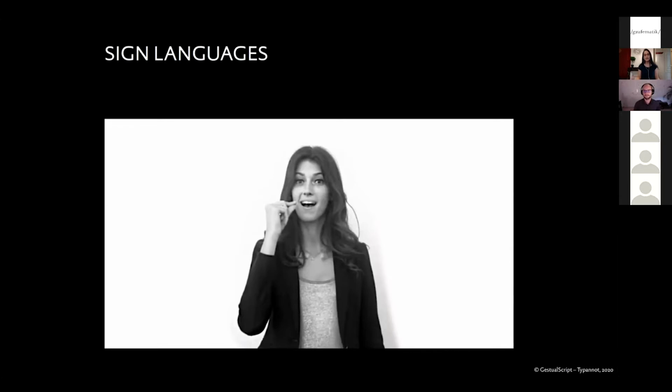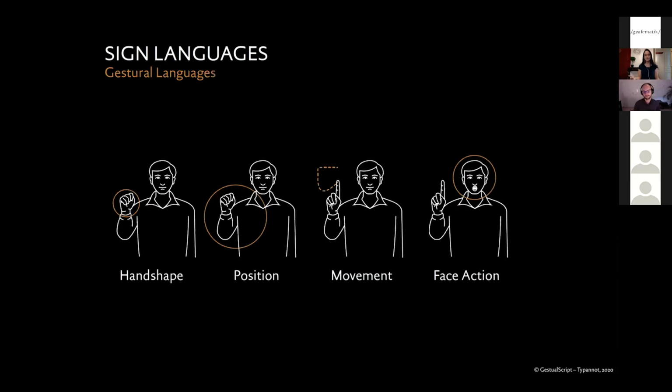In fact, there are a lot of components to study in sign languages. Meaning is carried by multiple parameters. You have the Handshape, the most well-known and studied, is one of them. The position of the hand is another parameter. You also have the movement and facial action. All of those parameters can act simultaneously to create meaning.